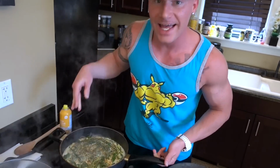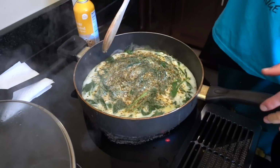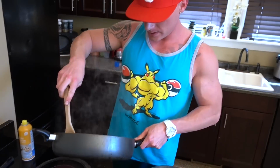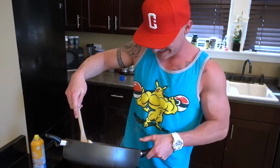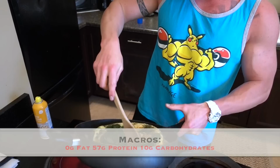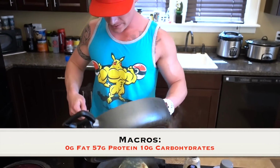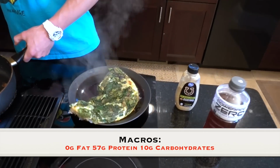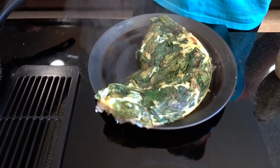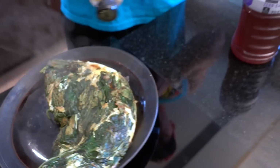Look at that. I think she is done. Okay. Let's grab. I am really bad at folding these. We gotta fold, and then bingo. And look at that. Whole bag of spinach, 50 grams of protein in egg whites.